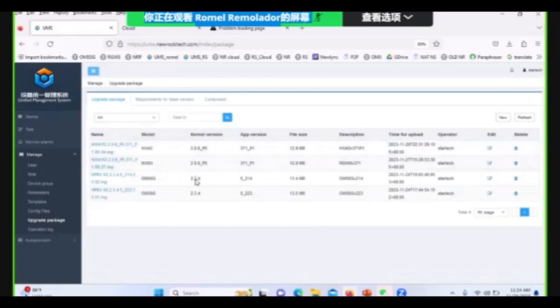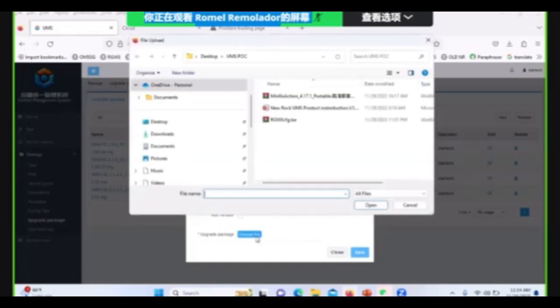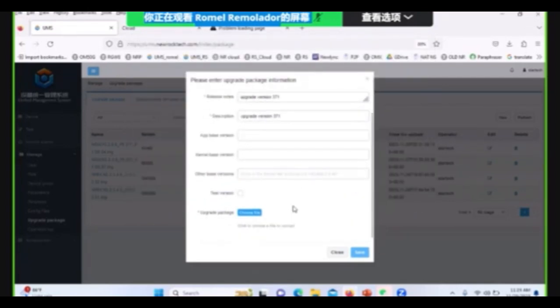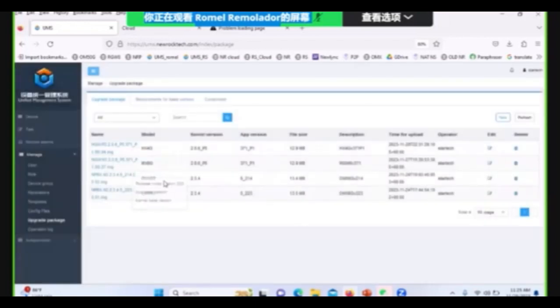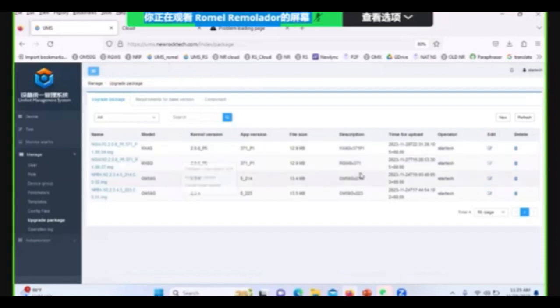Here I have already shown that I have upgraded. You can make a new list here, and then you can have an upgrade version. So we have the 371. You can put the description here, upgrade version 371. Then you can choose the file, the upgrade package. Once you choose that, it will be uploaded. Click save. Here I have already put some files, for example the MX8G. These are the status for this operation, and we have the time to upload.